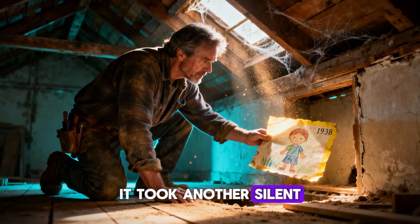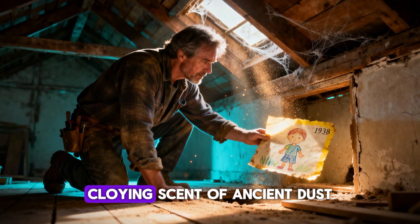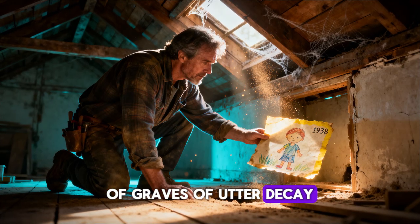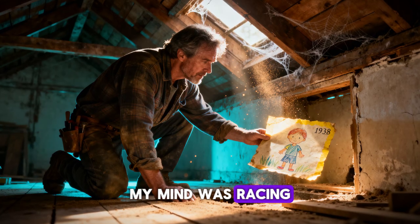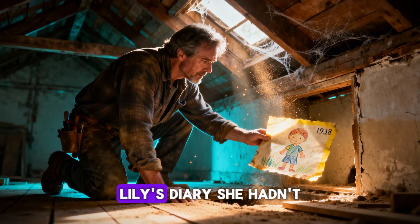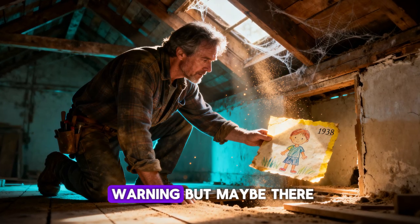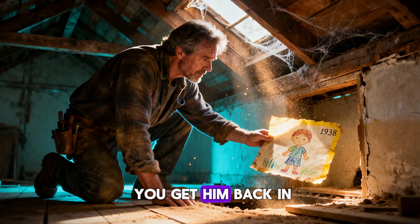It took another silent step, closer now. I could smell it, the dry, cloying scent of ancient dust, of graves, of utter decay. Its long arm reached for me. My mind was racing. Lily's drawing. Lily's diary. She hadn't left me a weapon. She'd left me a warning. But maybe there was more. He came out of the wall. How do you get him back in?